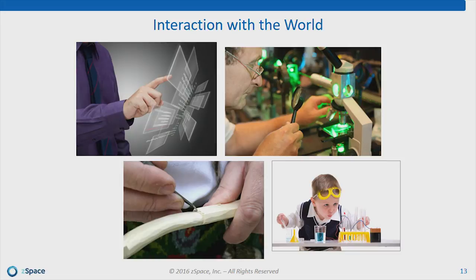First, we're all used to this interaction that I mentioned earlier. We do it all the time. This is the way the world is. We've evolved over a bazillion years expecting to be able to reach out and interact with our world.